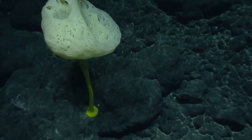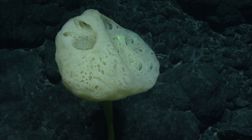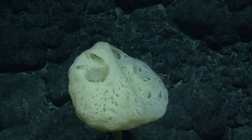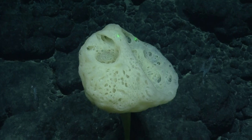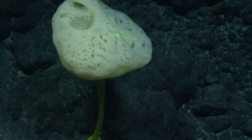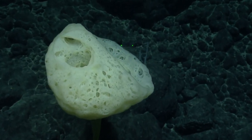All right, we have this wonderful yellow sponge. This is a Bolosoma. We've been calling this one species B until it can be described. So what's the difference between this and like an ET sponge? So they are in the same subfamily, but they are in different genuses.